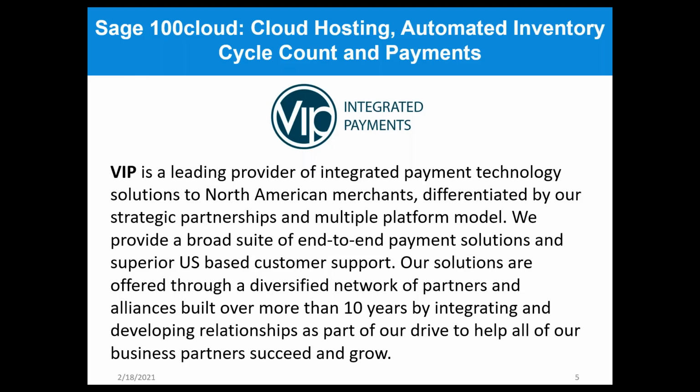And VIP Integrated Payments is a leader in integrated payment technology for North American merchants. They're differentiated because they have a multi-platform model, and they have strategic long-term partnerships with a multitude of different integrated payment solutions, and they can help execute everything on the payment side for Sage 100 customers, Sage 300, 500, X3. So their solutions are a diversified network of partners that they work with, and they've been building these alliances for over 10 years.